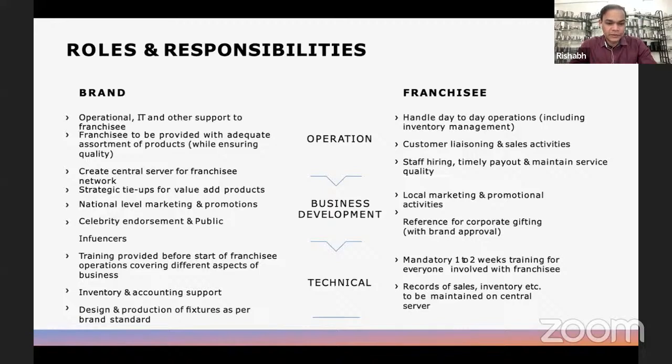Training, like I said before, all the training would be provided with all the knowledge about the products, what they are about. Inventory and accounting support is already there. And design and production of fixtures. When we talk about fixtures, we are mostly not working with knockdown. Our furniture would be already fixed. The customer doesn't need to be hassled with how it needs to be fixed, and even as a franchisee, they don't have to send a staff or a team to work on that. As of now, we're trying to work our furniture in a way that it is already assembled.